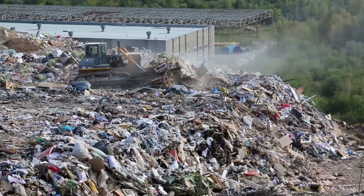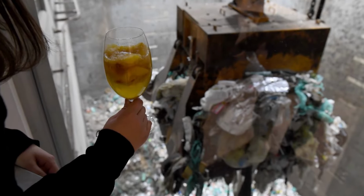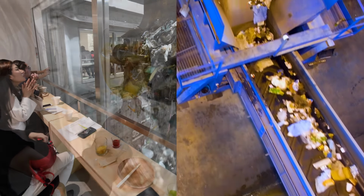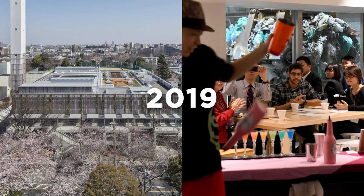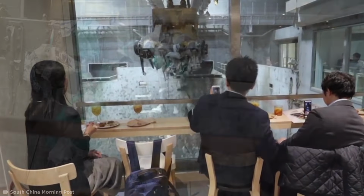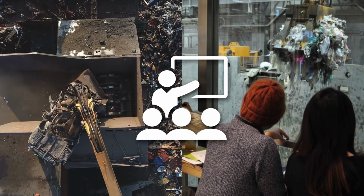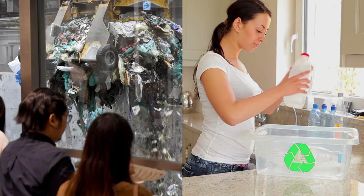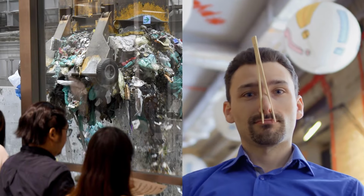It can be hard to comprehend just how much waste large cities produce without seeing it for yourself. And at this diner in Japan, you can watch masses of trash being processed right before your eyes as you tuck into your lunch. The Musashino Waste Plant, which opened the unique bar in 2019, offers diners a one-of-a-kind eating experience by separating them and the enormous garbage-eating cranes by a single pane of glass. Plant owners hope the experience will educate visitors on the amount of work required to process such large amounts of waste, which will make them more conscious about their own disposal habits. Surely the smell alone would be powerful enough to put you off your lunch.